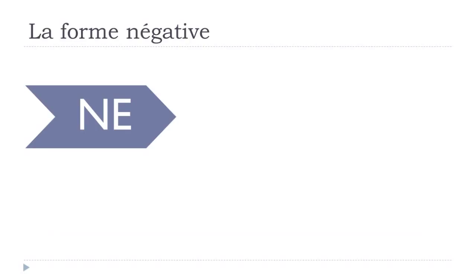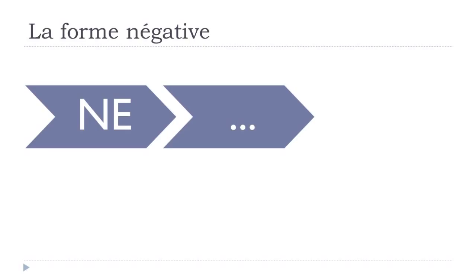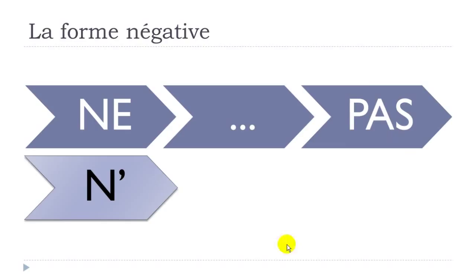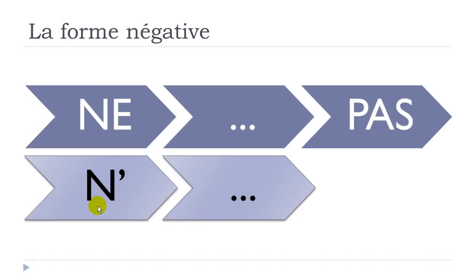The first one is ne, and then you get your verb, and right after your verb you will have to put this pas. So first ne, then the verb, and after that pas. We write it pas, but as usual, final s is not pronounced. Remember one thing: in some cases, we will have verbs starting with a vowel or with h, h plus a vowel. And in French, h is not pronounced. So for these verbs, the e of ne will have to disappear, and it will be written like that. Then will come the verb, and after that, it doesn't change, it will be pas.